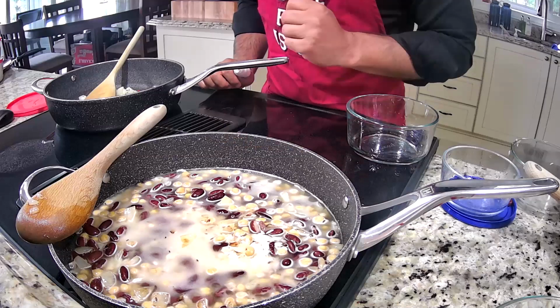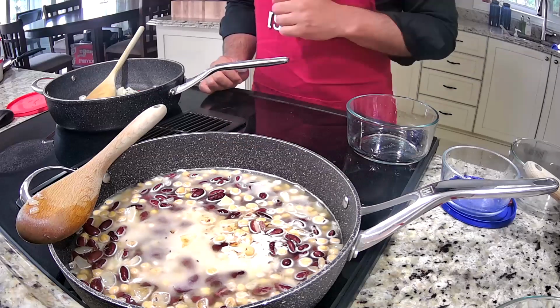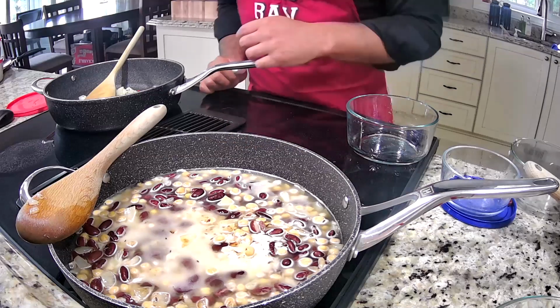Courtney is asking to confirm the rice is uncooked in that pot right now. The rice is uncooked, yes. We're going to cook it now. That's why we added the water.